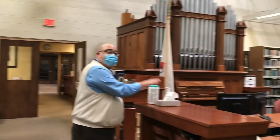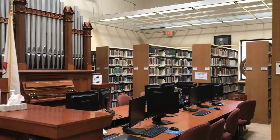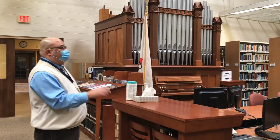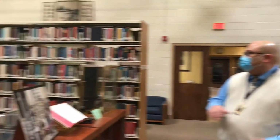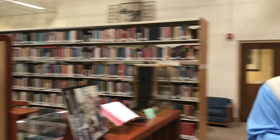Over here we have the computer lab that was formerly on the second floor of the seminary. Just last summer we relocated the computers down here so students could work on papers and print. By the way, the computers print to the copier just inside the main doors here. Over here we have a quiet reading area, study tables for students.